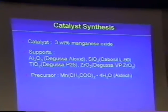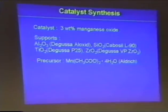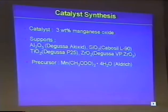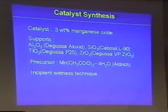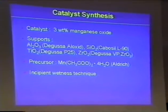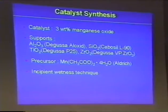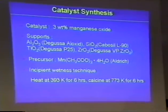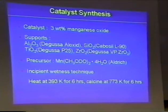The precursor for the manganese oxide manufacture process was manganese acetate tetrahydrate, which was obtained from Aldrich Corporation, 99.9% purity. The technique for manufacture of the catalyst was the incipient wetness technique, and typically we just use the precursor solution, which was dissolved in a fixed amount of distilled water and impregnated onto the sample. Once the sample was impregnated, we heated it at 393 Kelvin for 6 hours and calcined it at 773 K for 6 hours.